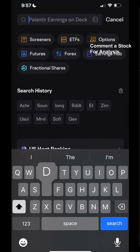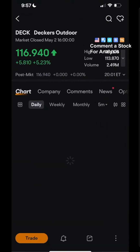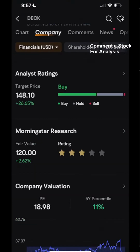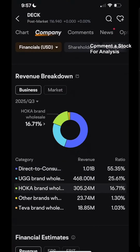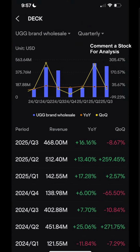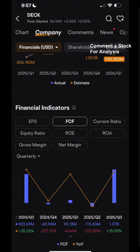Ooh, here's a cool stock, DECK. So this is Decker Outdoors. This company just sells a bunch of shoes. They just sell a commodity, but they're really taking market share from Nike. Let's see, they own Uggs. So if anyone's heard of Hoka, like a running shoe, Hoka, and the Uggs, like the boots, UGG is doing pretty decent. Let's go check out the net income right here because that's what matters.